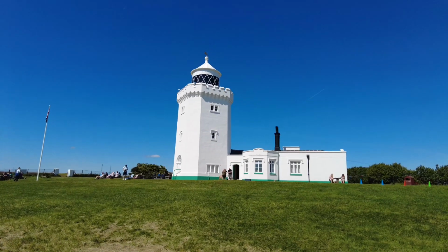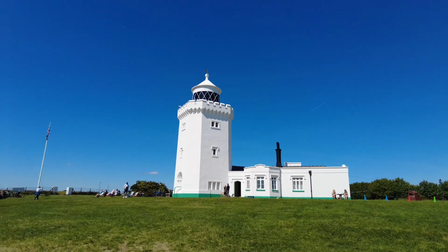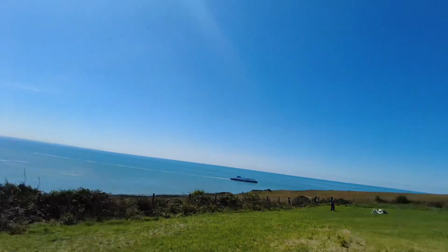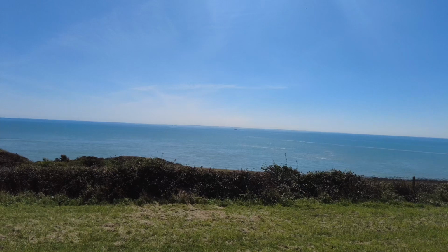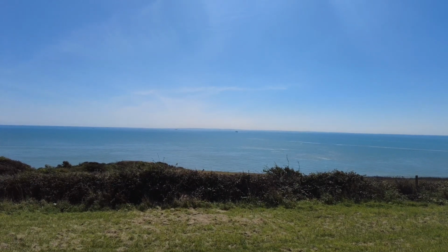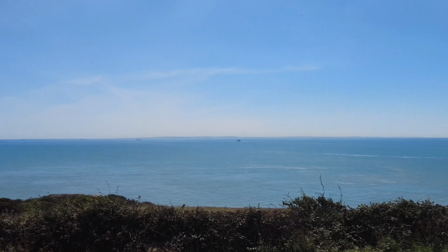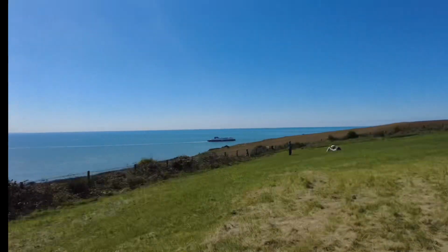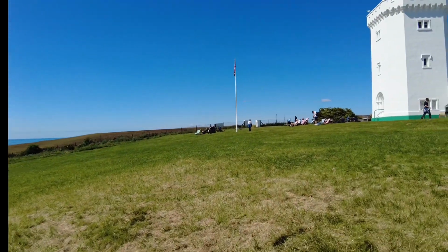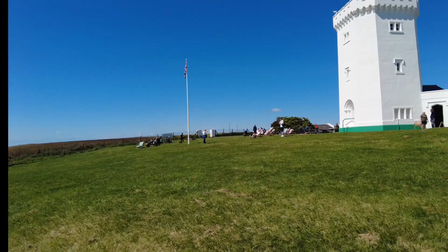So we start the day at South Foreland Lighthouse, owned by the National Trust. So there it is there, and that is the view, and that is France. You can see it in the distance very clearly today. Luckily it is a very nice day. Wow, this is where we start, and we'll continue walking down until we get to the proper White Cliffs of Dover.